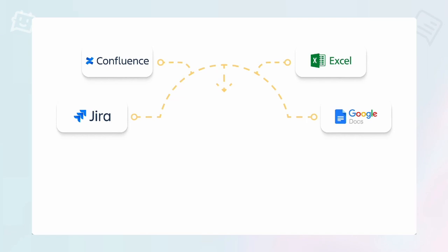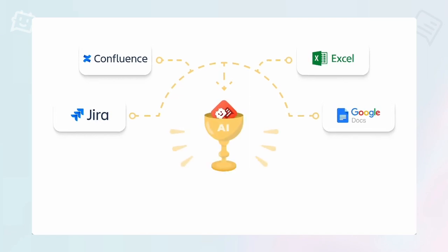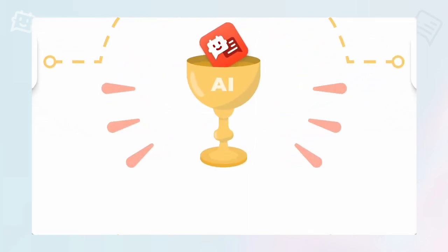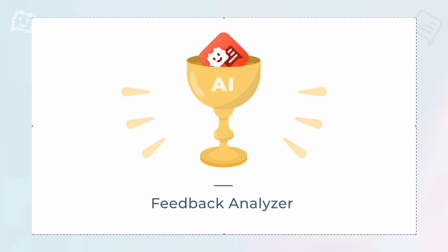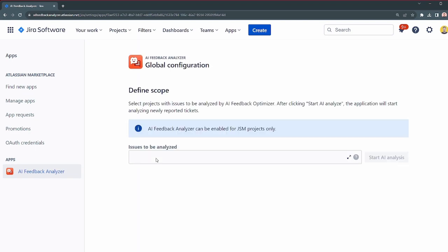Guess what we found out? People really need two things: a single place that they can trust and some nifty automations to do the heavy lifting for them. That's how we stumbled upon the ultimate secret to handling feedback. And that's where we come in with our AI feedback analyzer.